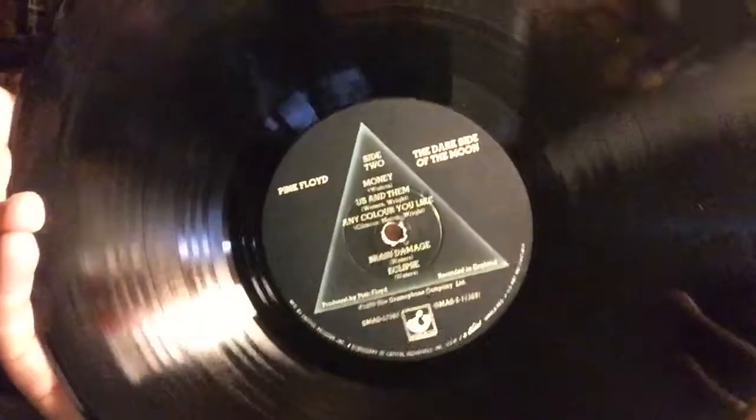This is a mispressing of sorts of an original U.S. pressing of Dark Side of the Moon. Just a typical U.S. pressing, no posters, inserts, anything. The disc plays nice, but both labels have side 2 labels. I didn't notice that when I bought it.